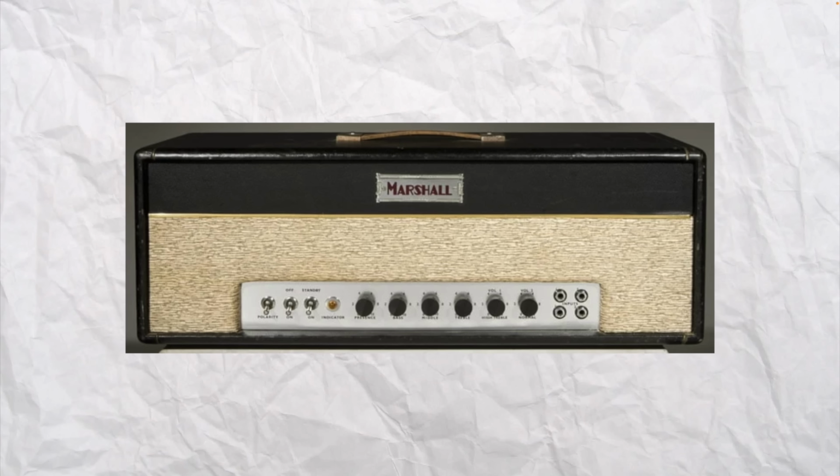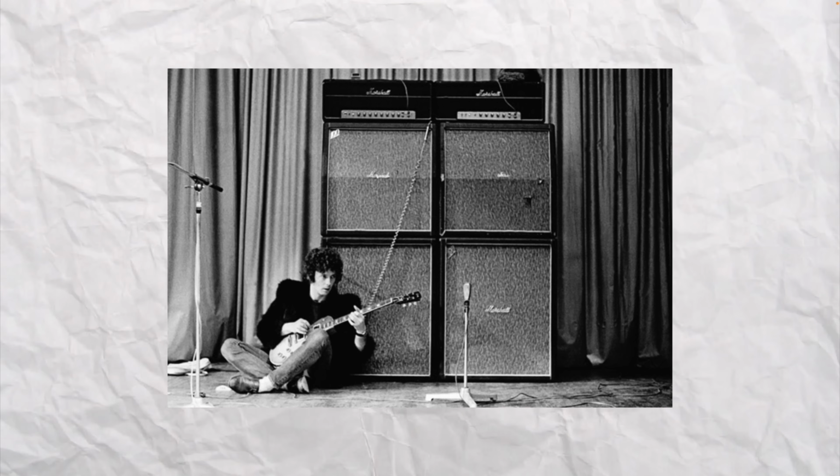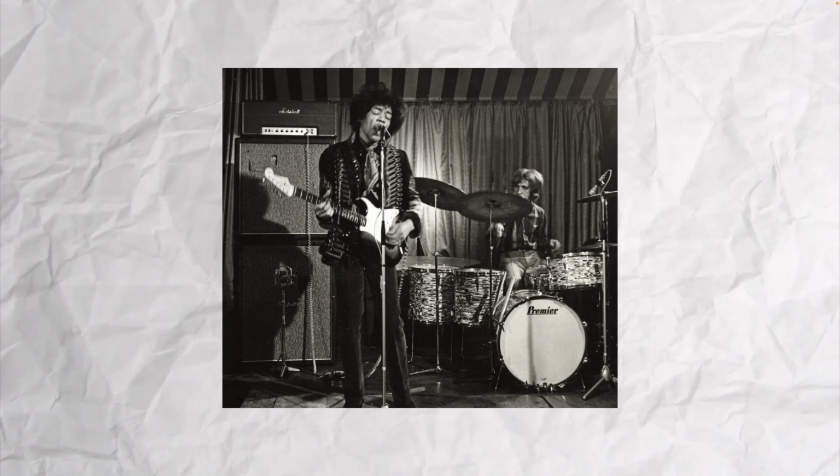So now Jim Marshall's in the amp business. He's selling these JTM45s to local players on the scene in London, people like Pete Townsend, for example. And it wasn't long before players like Pete Townsend came to Marshall and said, I need more power, I need a louder amplifier. These bands were starting to play bigger venues to more people.